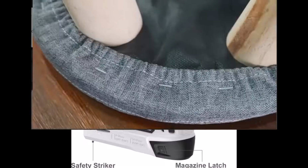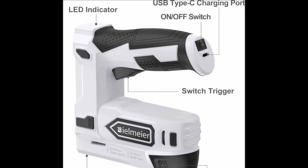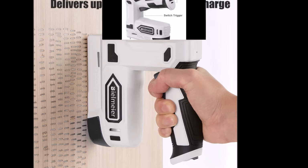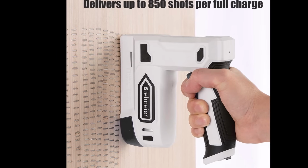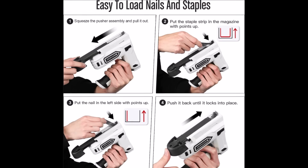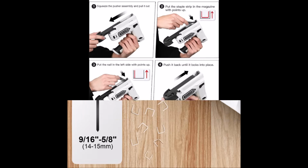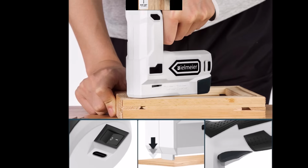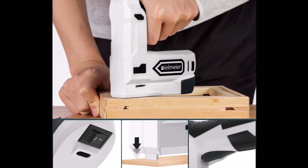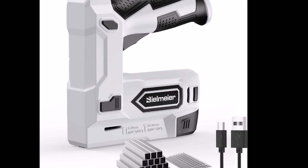It's cordless, so you don't have to deal with compressors or hoses, and it can shoot up to 850 staples per charge, firing 50 pins per minute. Designed with convenience in mind, it features a quick-release magazine and a transparent window to monitor staple levels. Safety is also top-notch with 3 safety switches and an LED indicator for ready-to-use status. The built-in lithium-ion battery charges fully in just 2 hours using a USB Type-C cable, ensuring you have a reliable and efficient tool at your disposal.